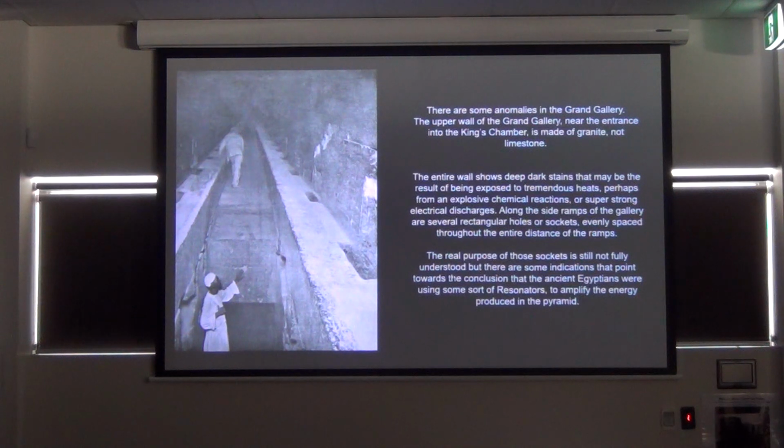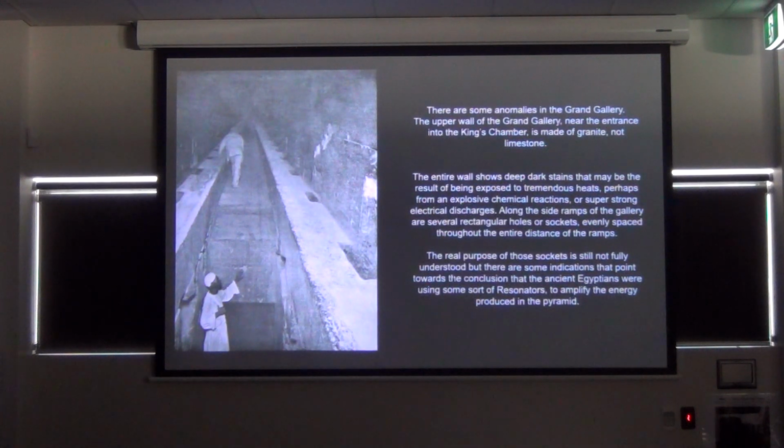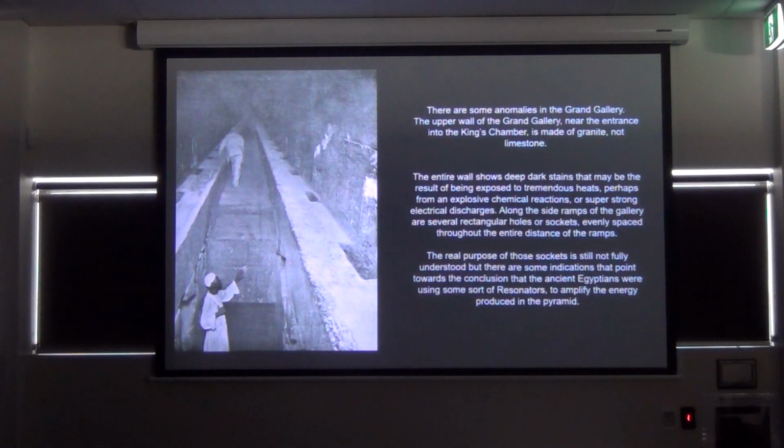The upper wall of the Grand Gallery near the entrance into the King's Chamber is made of granite, not limestone, which is very unusual. The entire wall shows deep dark stains that might be the result of being exposed to tremendous heat, perhaps from explosive chemical reactions or super strong electrical discharges.